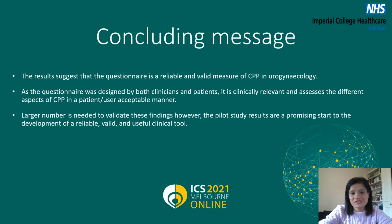So the concluding message is, the results suggest that the questionnaire is a reliable and valid measure of chronic pelvic pain in urogynecology. And as the questionnaire was designed by both clinicians and patients, it is clinically relevant and assesses the different aspects of chronic pelvic pain in a patient-user acceptable manner. However, large numbers are needed to validate these findings. But this pilot study is a promising start to develop a reliable, valid, and a useful clinical tool which will aid women in future. Thank you for listening.